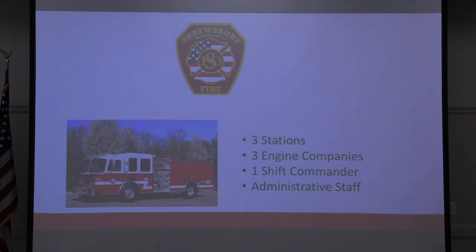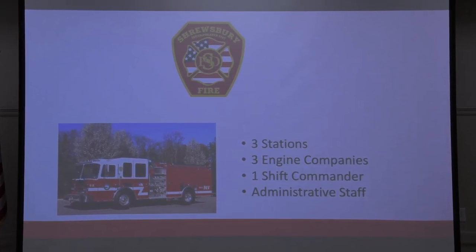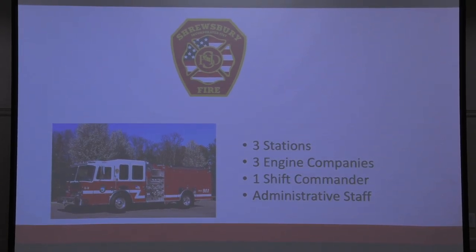Real quick, Shrewsbury Fire Department has 3 stations. It's staffed right now with 3 engine companies. A company is a group of firefighters that work together, so we have 3 of those groups working at any given time. One is at the Lake Station, which is down by Whole Foods. One is at headquarters in the center of town, and one is at Station 3 on Centech Boulevard by Hubert's Candy, if you're familiar.